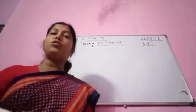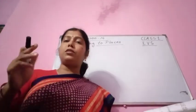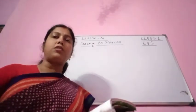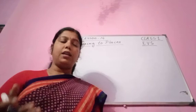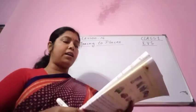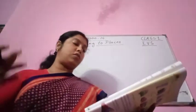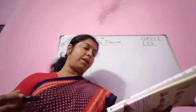Similarly, for going to school, how do you go to school? You can go by school bus or van, that is pull cart, isn't it? Most of you go by school bus or pull cart, or somebody's father also takes them. Your father uses a bike or motorcycle, isn't it? So for going to school, scooter, motorbike, rickshaw, auto rickshaw, car or school bus are used.